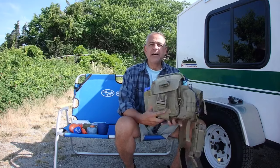Sometimes I throw my hammock in here, depending on what I'm going to do. Great little pack. So if you're looking for a nice day pack, get home bag, bug out bag, whatever you want to call it, the Maxpedition Jumbo Versipack, can't go wrong.